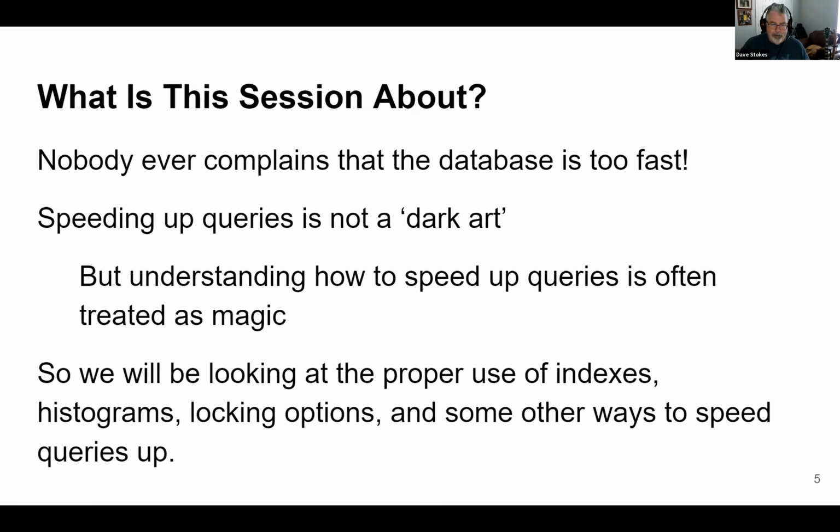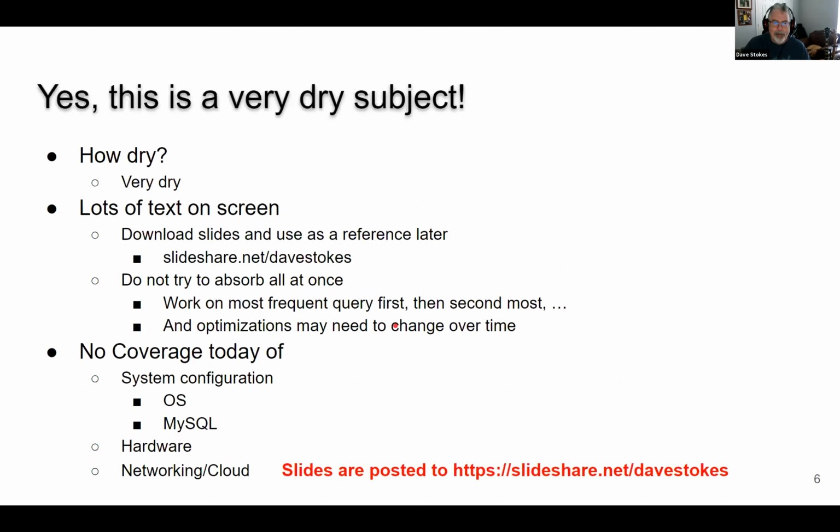The slide deck, as I mentioned earlier, is set up for a 2-hour workshop. So there's a lot more material in there than I'm going to be able to cover. By the way, this is a dry subject. We're talking saltine cracker in the middle of the Sahara Desert on a September sunny afternoon. It's a lot of text on screen. I wish there was a better way to do this with interpretive dance. That way I probably wouldn't be able to do it. Once again, the slides are available at slideshare.net/Dave Stokes.